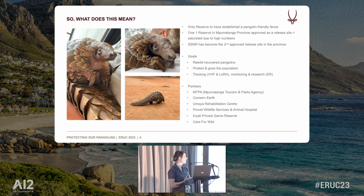So our goals for the project, like I said, are to protect and grow the population, but we'll also make use of tracking devices. We'll make use of satellite trackers as well as LoRa trackers. We've got a very good LoRa network in our reserve, and monitoring and research. We need to learn more about these animals and how they will interact with the wild animals. All of that is part of our goals and how we want to progress in future.